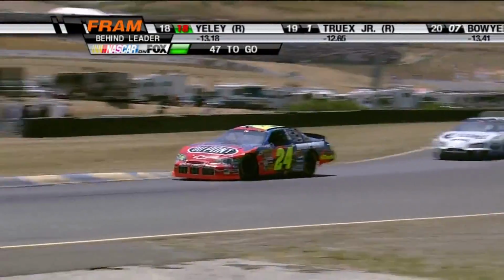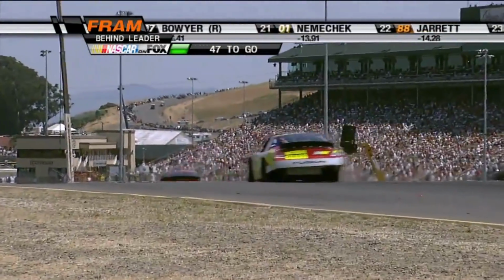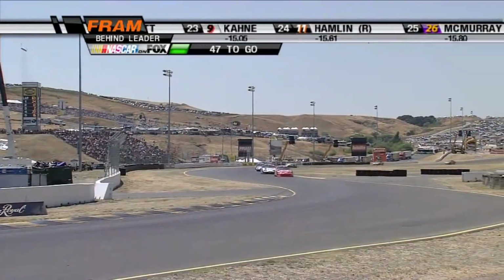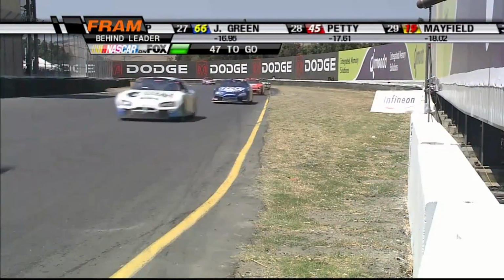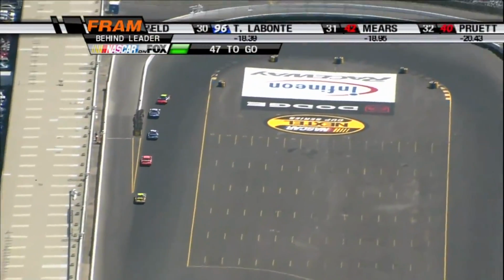I'm pretty impressed with both the 12 and the 2 today. They've been very up front the whole day, right there in the top 2 and 3. But by the same token, the 2 best road racers, in most people's opinion, the 24 and the 20, are getting closer to the front and closer together. Obviously, the 24 is leading, but here comes the 20, inching his way right into the picture. And he has had a very eventful day.